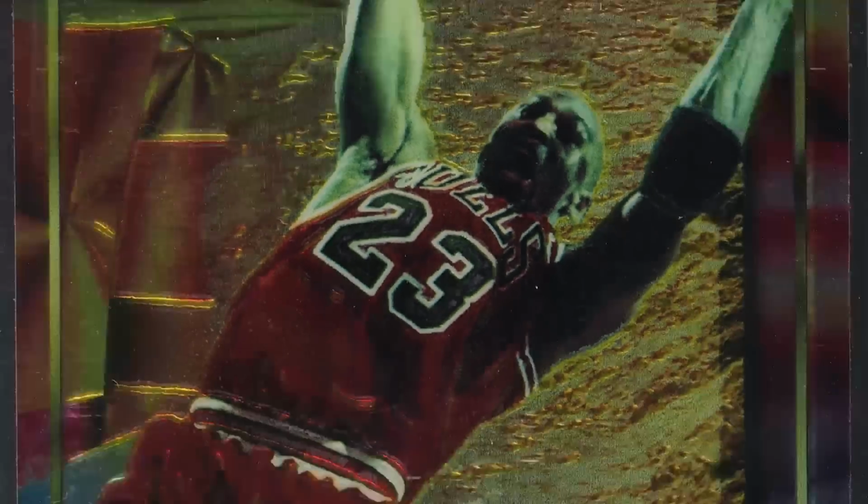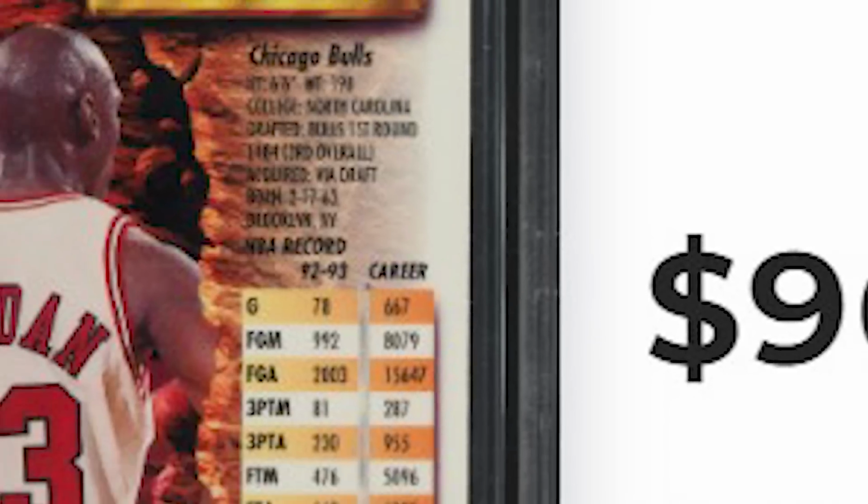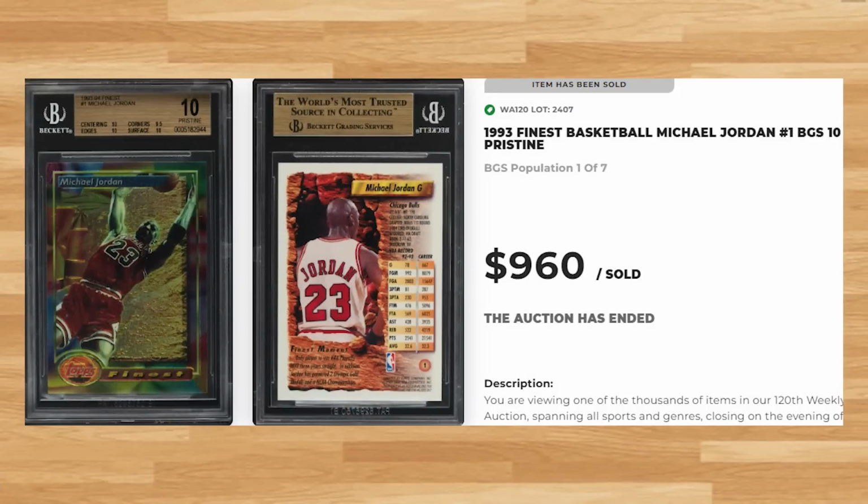And kicking off the top 10 of today's list is Michael Jordan's base card from the inaugural 1993 Finest Basketball set with card number 1. This was a BGS Gold Label 10, and it sold for $960.